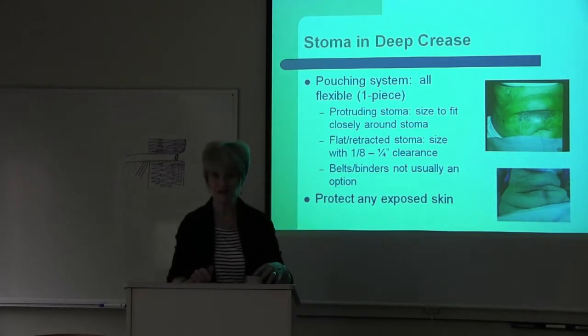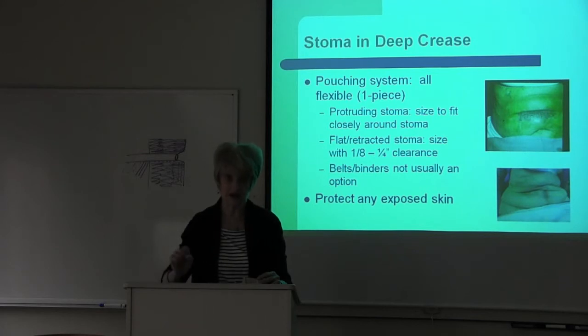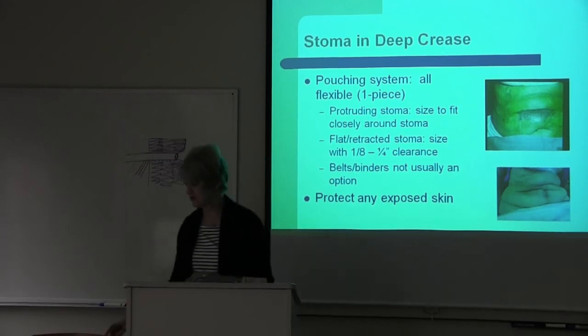If you're dealing with a stoma in a crease or immediately adjacent to a deep crease, that dictates your pouching system. It has to be flexible to contour to that crease. Beyond that, you have to look at stomal height. Protruding stoma, size snugly. Flat or retracted stoma, provide some clearance and then protect the exposed skin.